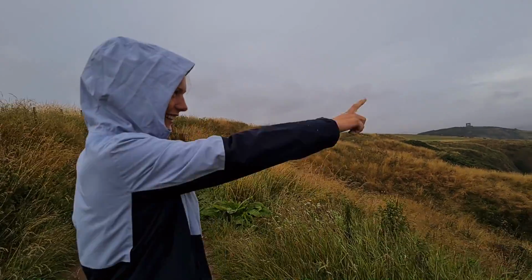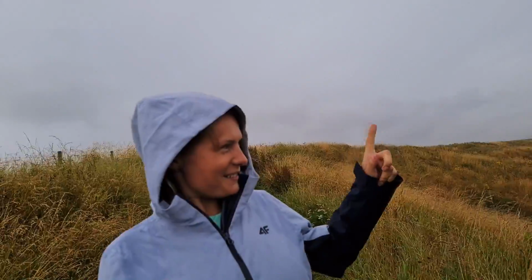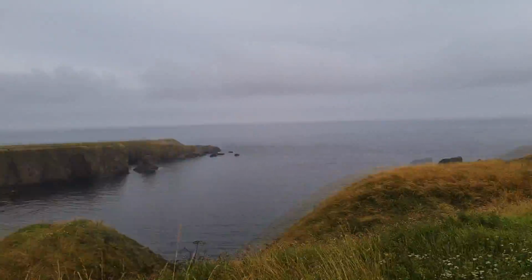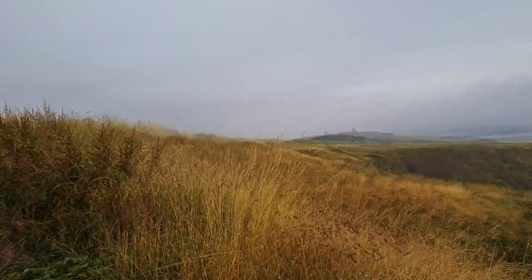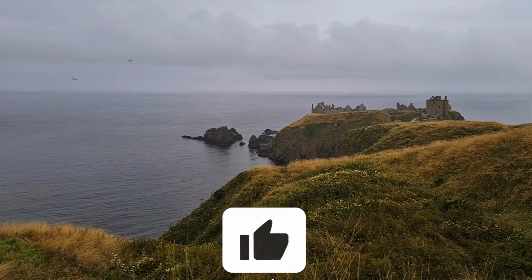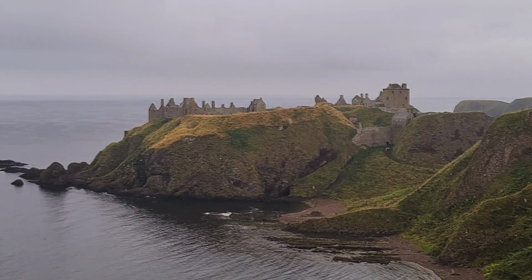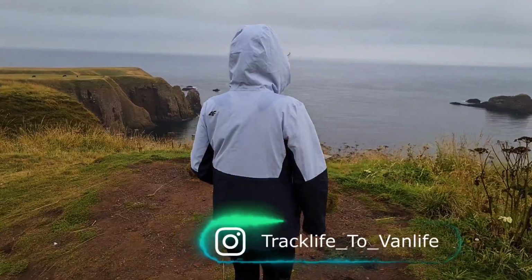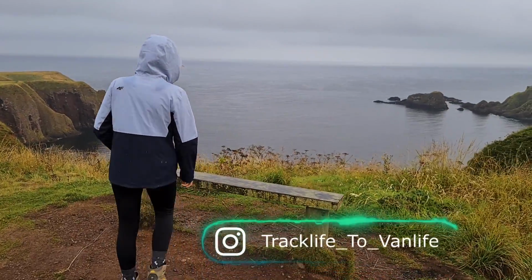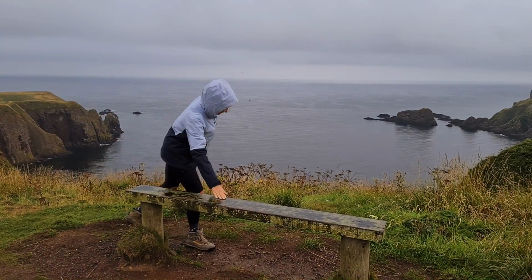Where are we going? I want to try to go over there on that little thing. Okay. Because then we'll have a lovely view of this castle. Ah, okay. What's the name of this castle? Dunnottar Castle. Donut Castle. Okay. It sounds like a donut. Stand on it. Huh? Stand on it. Don't do it. Don't sit on it.